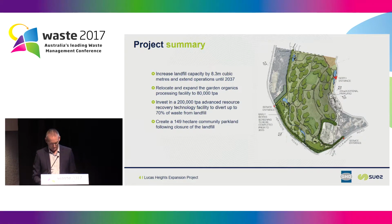What does the project look like? It's expanding the landfill by 8.3 million cubic metres and extending the life of the landfill from 2025 to 2037. In addition, it's relocating and expanding the garden organics facility from 55,000 tonnes to 80,000 tonnes per annum. And it's an opportunity to invest in a 200,000 tonne per annum alternative waste treatment facility.